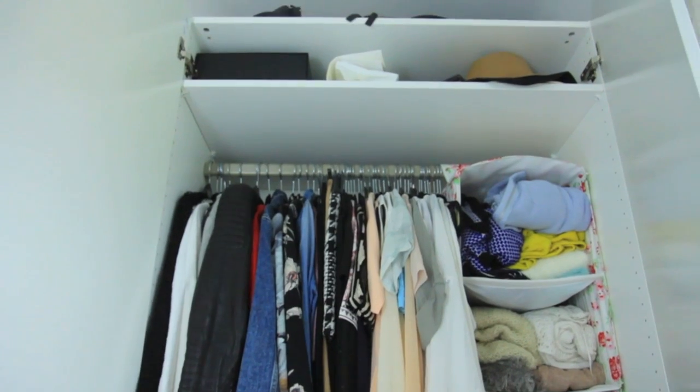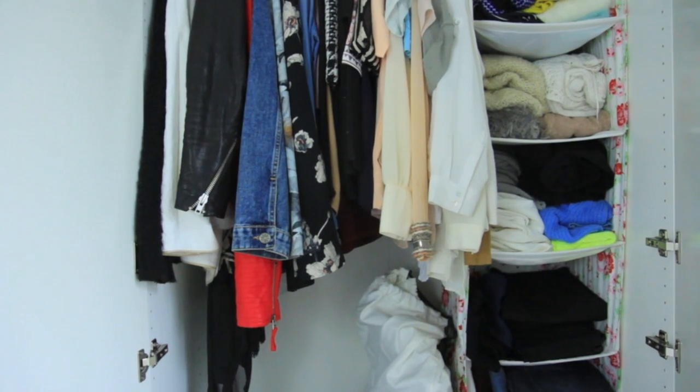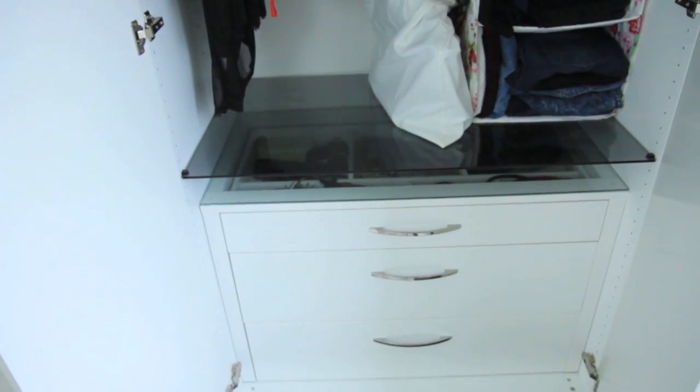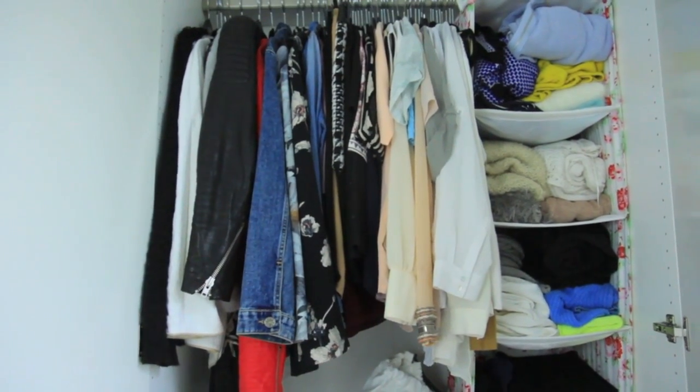So guys, this is my main closet. I wanted to show you guys a little bit of my organization of it. It is actually relatively organized, and in this closet it's where I keep the majority of the clothes that I wear on an everyday basis. I know it doesn't look like there's a lot there, but it's really organized.